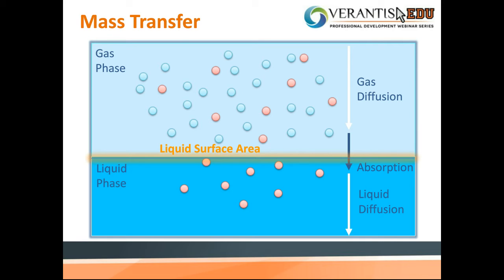So the contact area is the surface area of the liquid between the gas and the liquid. And again, the larger the amount of liquid surface area that can be exposed to the gas, the higher the rate of mass transfer or absorption will be.